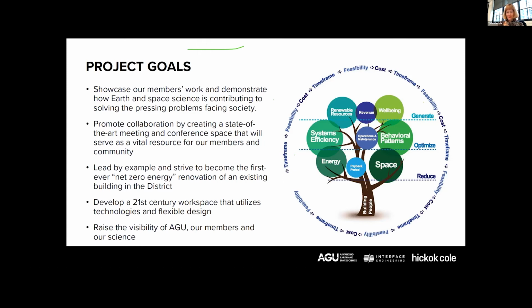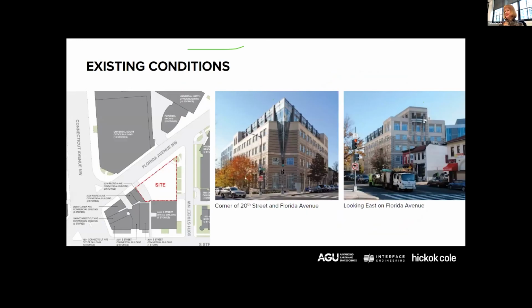Develop a 21st century workspace, and we'll talk a little bit about that. And then raise the visibility of AGU for members of science. So all of the scientific data and information that's going to be gathered on this building will be available online, open source, with the scrutiny of all of their scientists. So you can imagine how this was in the beginning as we were designing this project.